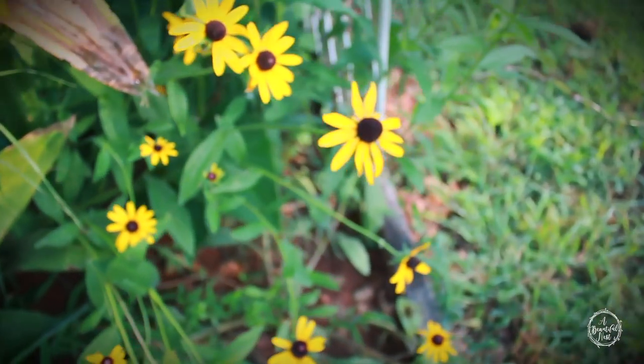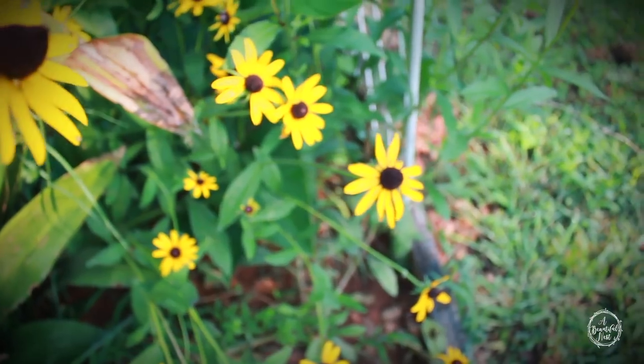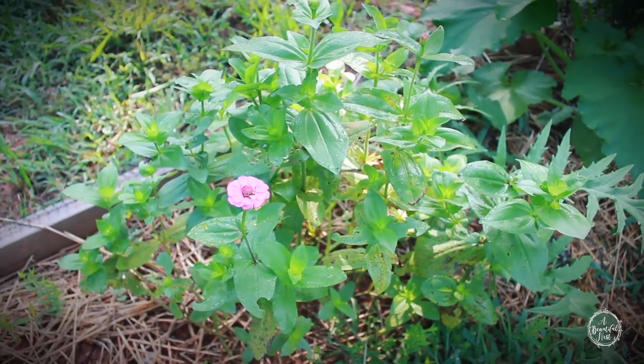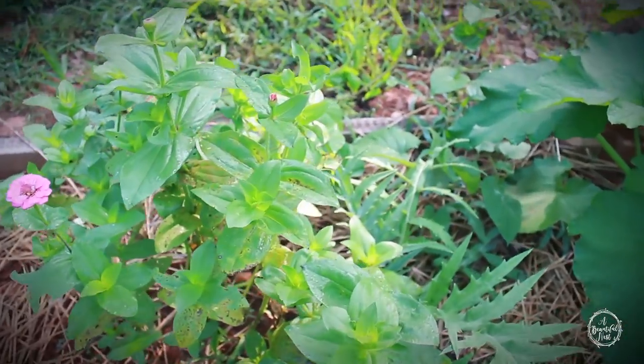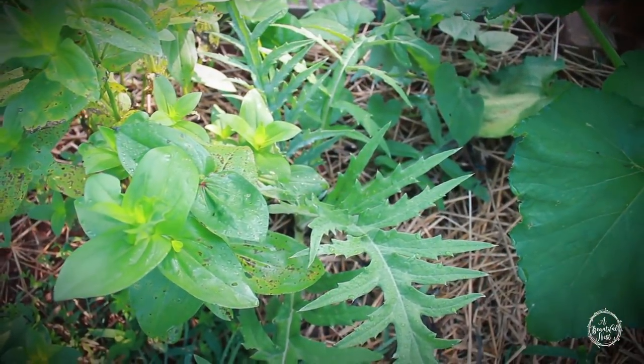Behind here, really far behind, I have hollyhock in there, but I don't know if it's gonna come up. Well, it's up, I just don't know. It's getting kind of shaded out by the black-eyed Susan. So some zinnias are finally blooming. And look at my artichoke.